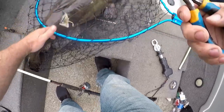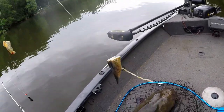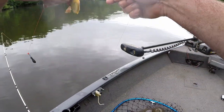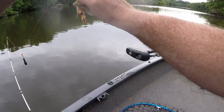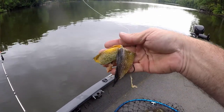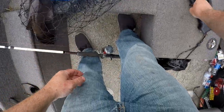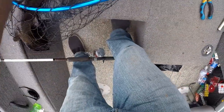It's right up here in his slack water. It's getting ready to spawn. Look at that. That's what I caught him on. Two pieces of belly meat. That's what got this thing. Look at this friggin' giant.